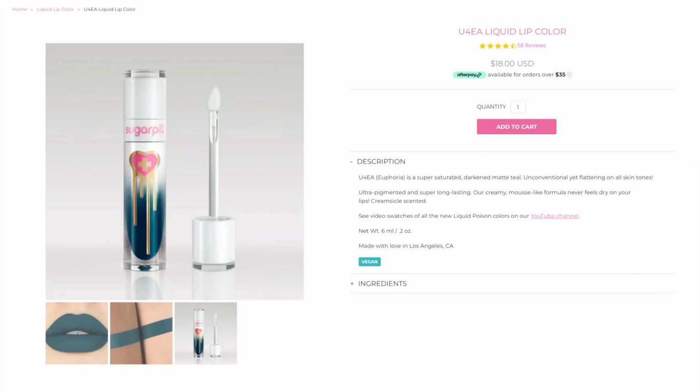Something I'm keeping, this is beautiful. It's not available anymore, which is a real shame. This is from Sugarpill, and these are the matte lip colors. This is in the shade Euphoria, so U4EA. I believe they still have this shade available in the liquid lipstick version, but I have to say, even though those are more popular, I hate that formula.